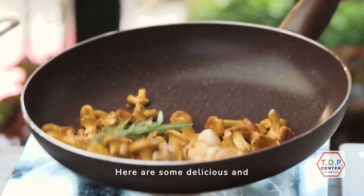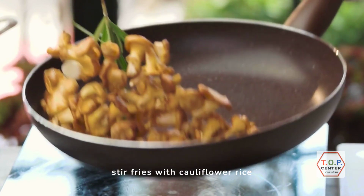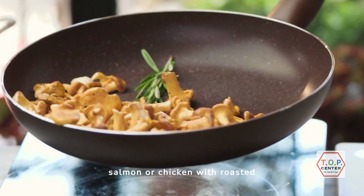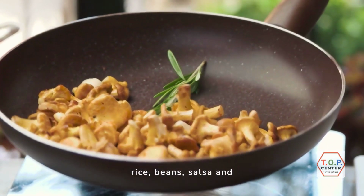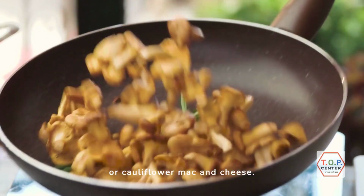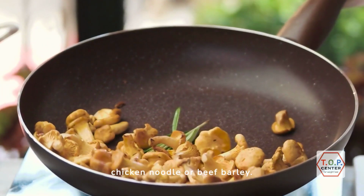Here are some delicious and nutritious meal ideas perfect for batch cooking. Chicken or tofu veggie stir fries with cauliflower, rice, or quinoa. Turkey chili or vegetarian lentil chili. Baked salmon or chicken with roasted broccoli and sweet potatoes. Burrito bowls with rice, beans, salsa, and sauteed veggies. Healthy casseroles like turkey enchiladas, zucchini lasagna, or cauliflower mac and cheese. Hearty soups like vegetable, minestrone, chicken noodle, or beef barley.